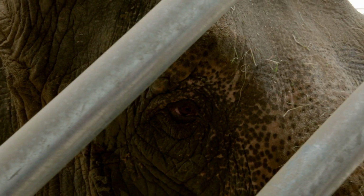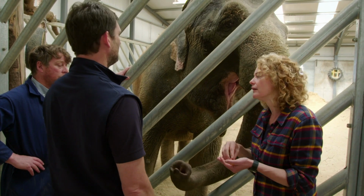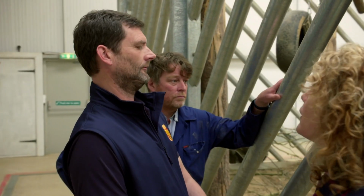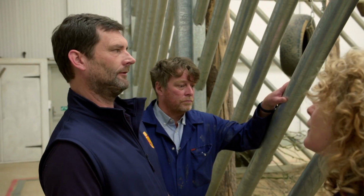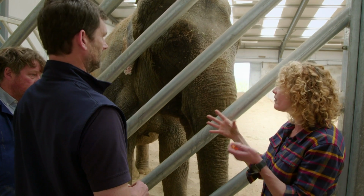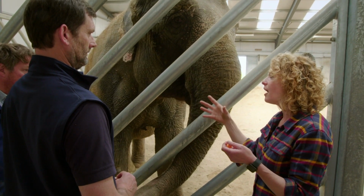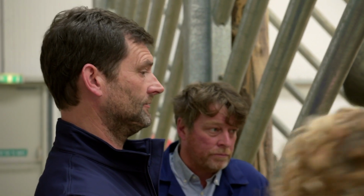Of course. So as far as this tooth is concerned, there must be a finite number of teeth, are there? Yeah, for elephants, generally it is six. Six sets, and at Anne's estimated age, we probably feel that she is on that sixth set. And is there anything that you can do, kind of diet-wise? Absolutely, yeah. We can tailor her diet.